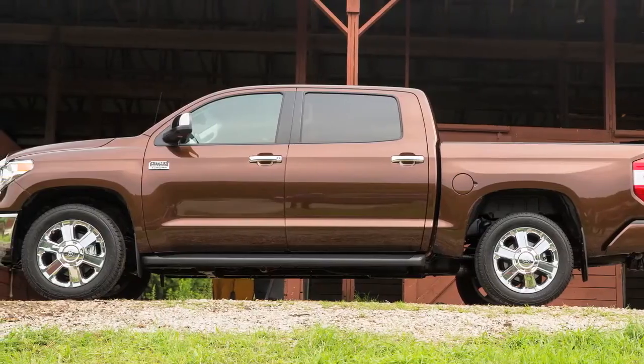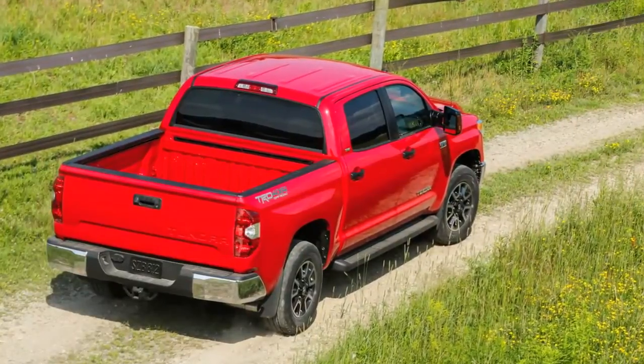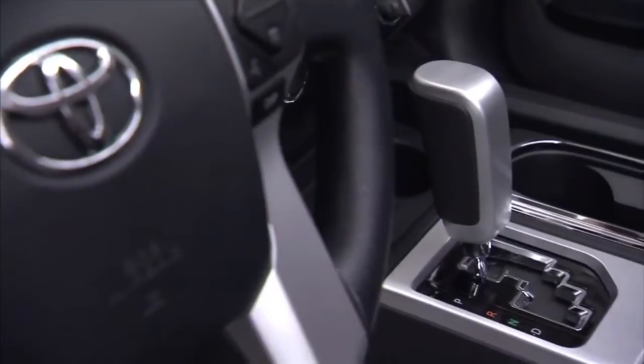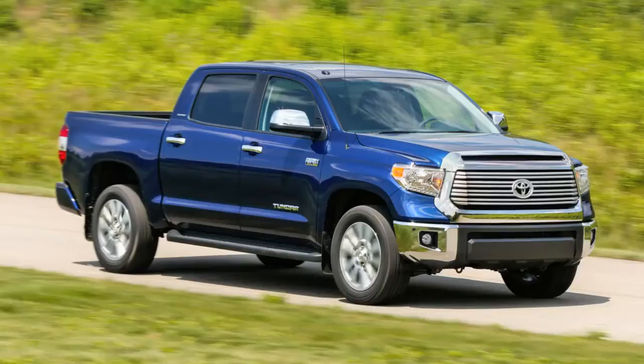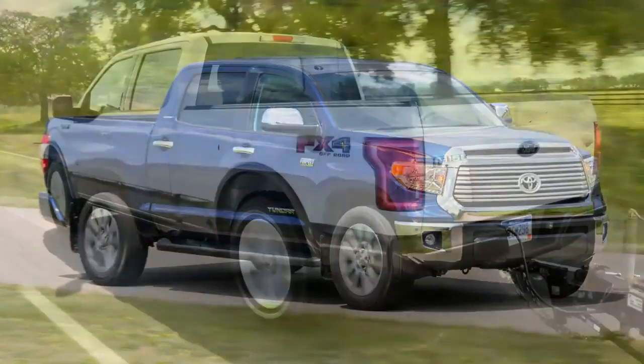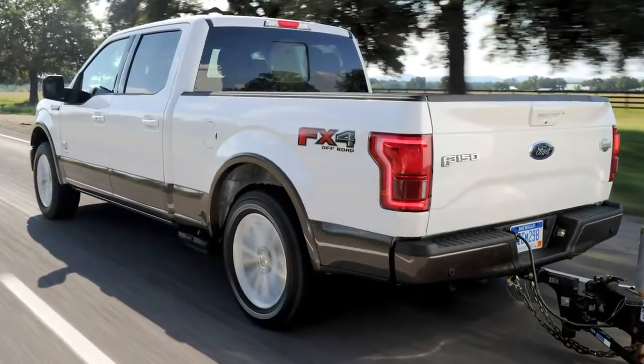We need to look at how the trucks take that torque and transfer it to the rear wheels. Both engines produce really good torque numbers, and both trucks feature a 6-speed automatic transmission. Now, the way that both manufacturers have chosen to deliver that torque to the rear wheels is slightly different, and I'll take you through that.